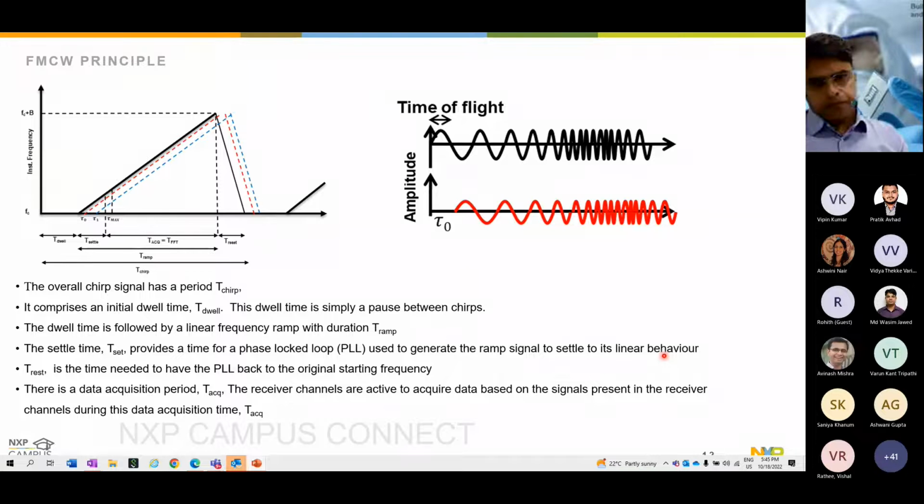So in pulse Doppler radars, we send very high energy pulses for a very short time. And you can see when the pulse reflects and comes back, in between there's a time distance. You can measure the distance from there, and the same way you do further processing in the Doppler domain. For Doppler frequencies, you get frequency shifts, and that way you can calculate the velocity, etc.